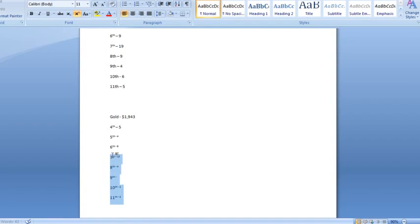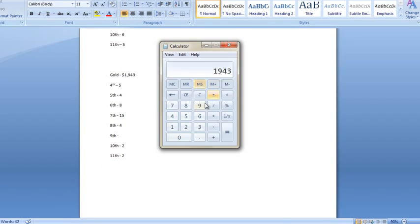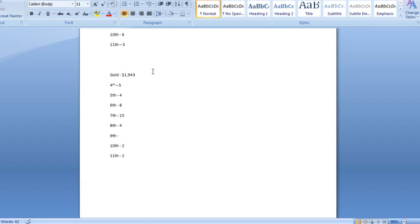So now let me make these numbers bigger. Perfect. All right. So that is a total of, let's calculate. Let's clear this. So that's a total of 5 plus 4 plus 8 plus 15 plus 4 plus 2 plus 2 equals 40. So that's $4,000 because 40 times 100 is $4,000. So now let's add it up. Platinum is $4,000.